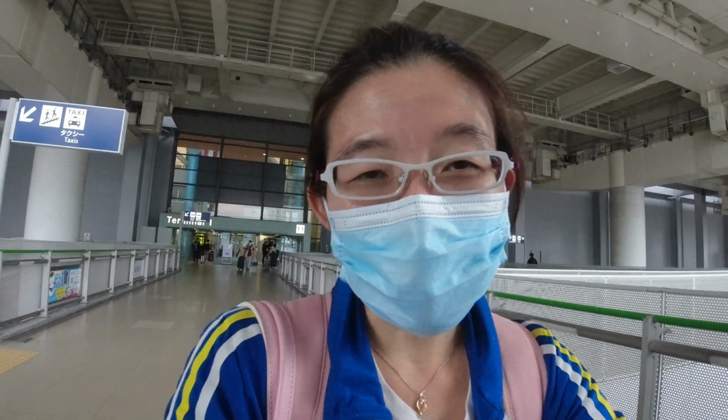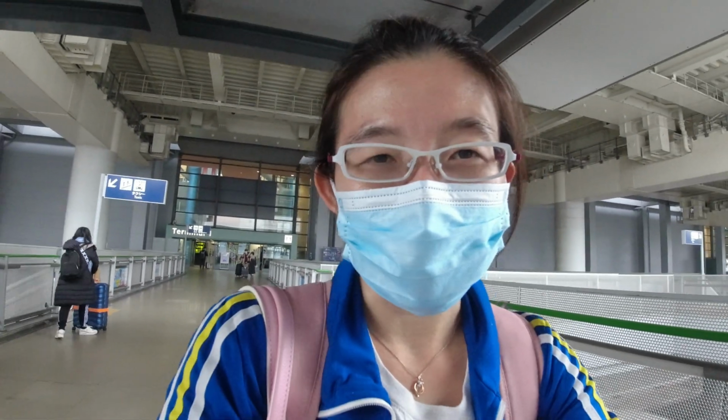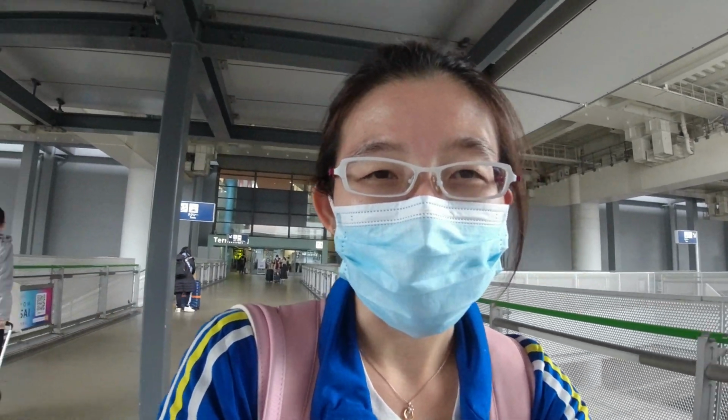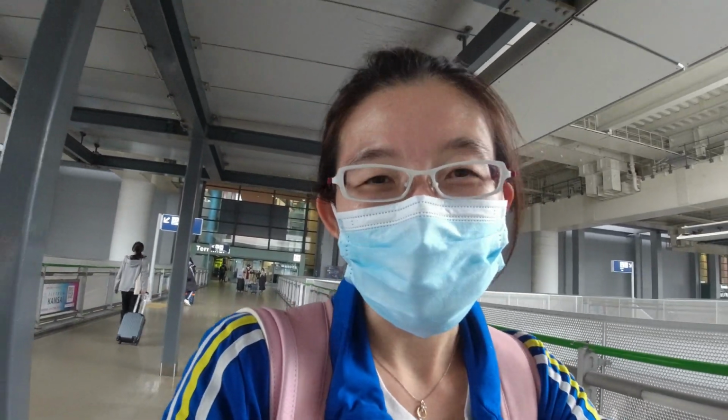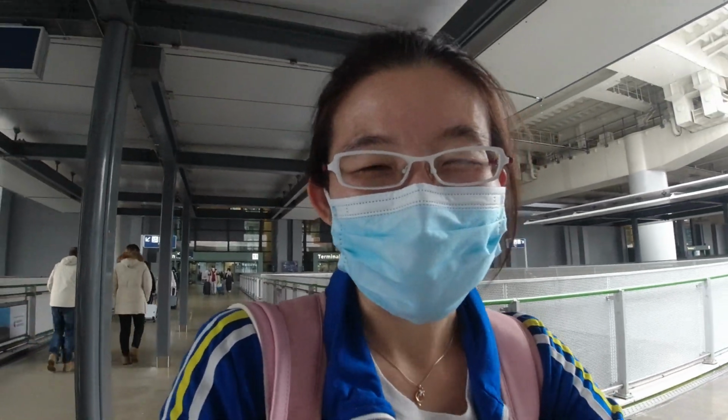We cleared customs pretty fast, like around 30 minutes. So I think that's pretty fast lah, because I have a friend that actually arrived in Osaka yesterday, and she took I think almost an hour to clear. So maybe in the morning there are fewer planes or people arriving, so it's actually faster.